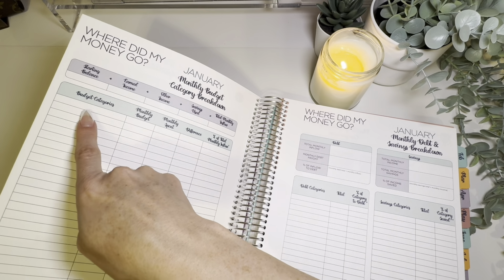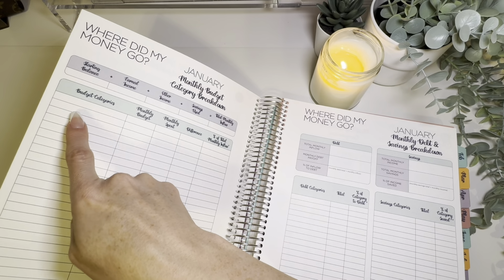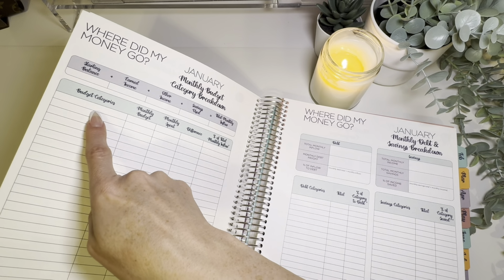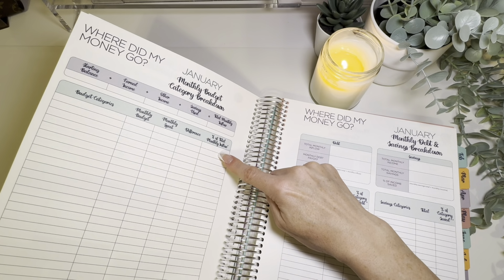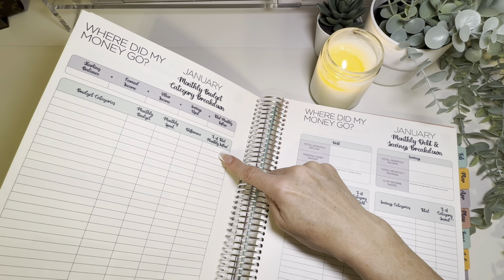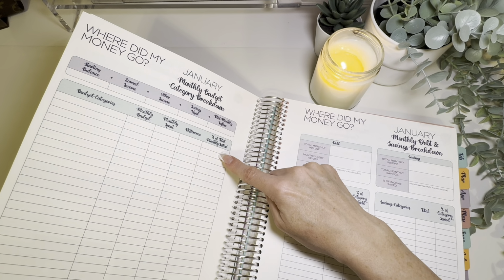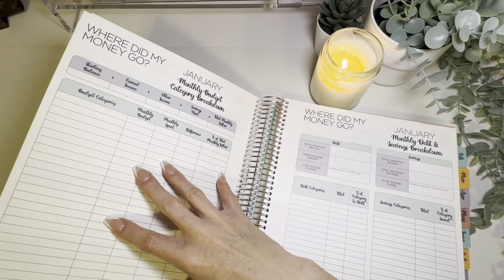So for example, let's say we did food. This would be like groceries and dining out, or miscellaneous, unplanned, unexpected. If that's a percentage I'm not comfortable with, like 15% of my income, I'm like, dang, 15% is going to that? Well, let me try to reduce it to 8% and put more towards savings. It really is an eye-opener when you do that.